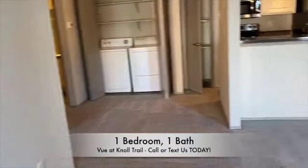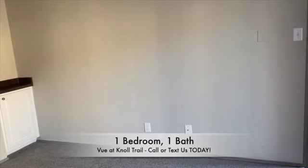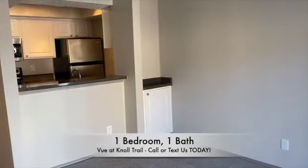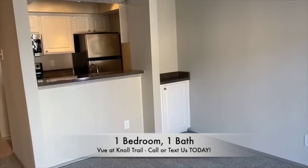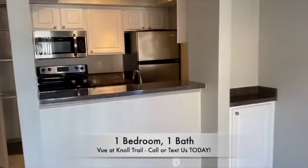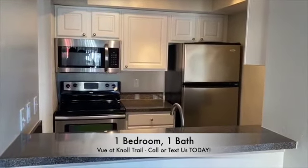You have the capabilities of mounting your TV on the wall. It also comes with a nice wet bar. You can also change it into a bookshelf as well. It's your kitchen overseeing your guest. Nice stainless steel appliances, custom white cabinets.